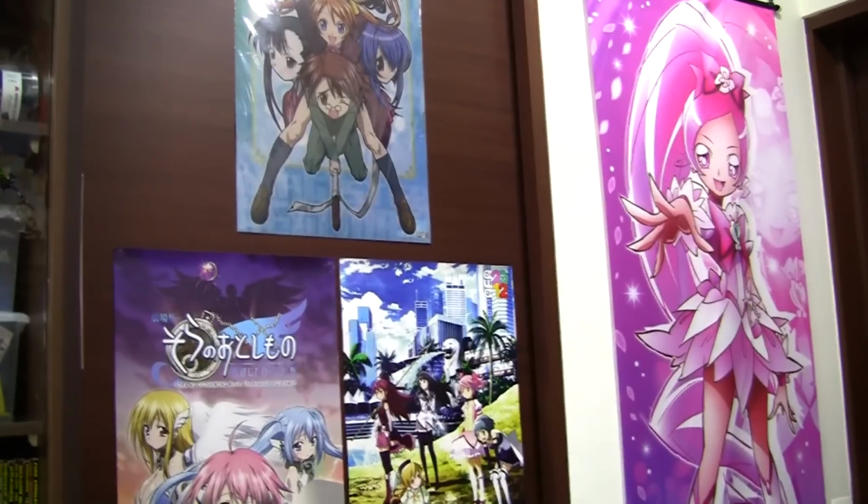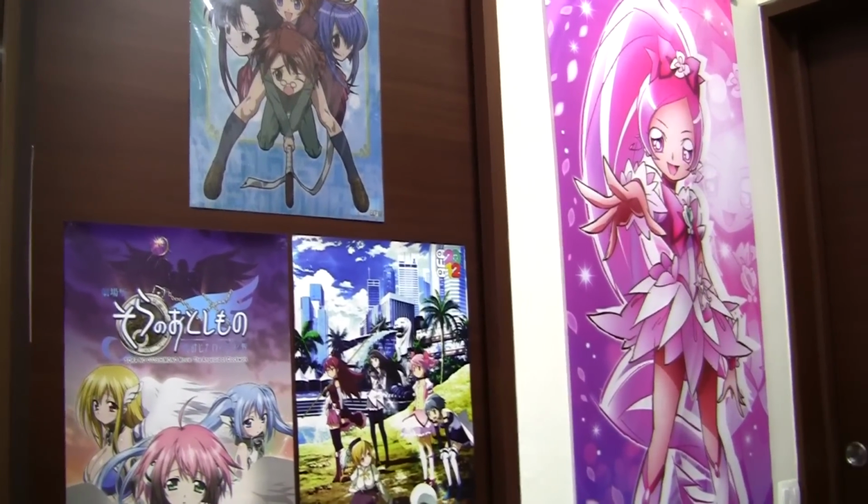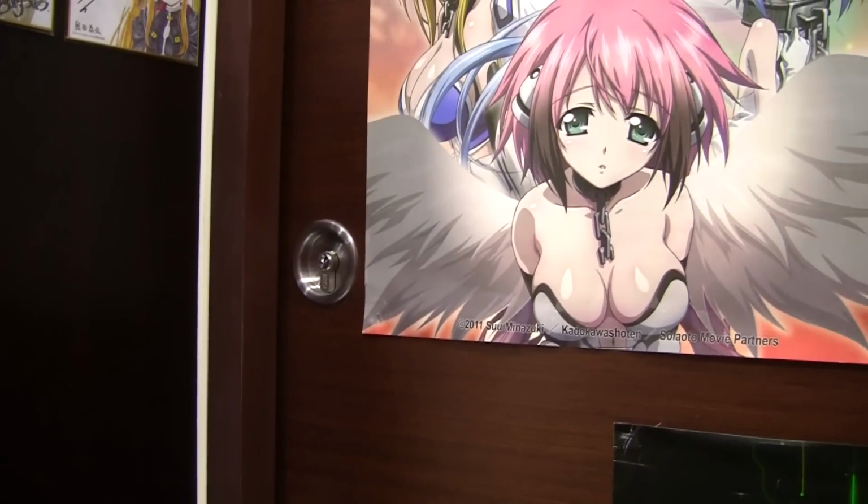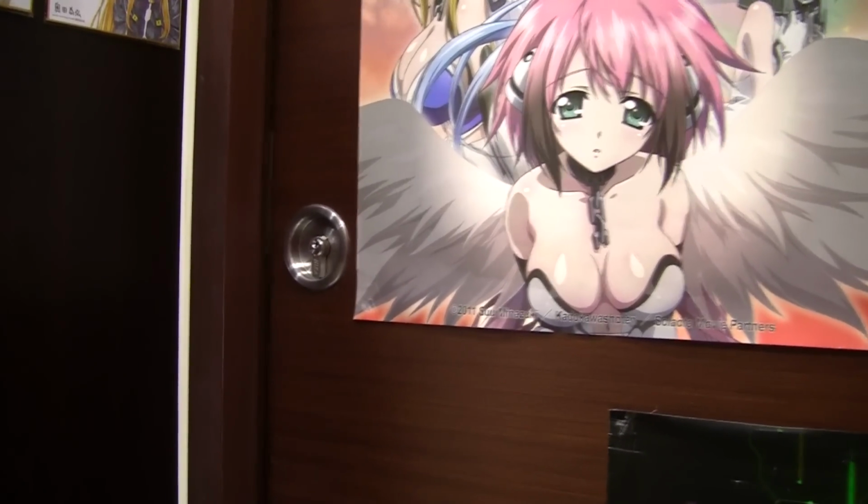But wait a minute, that can't be all. Where did the other 80% of my collection go to? Well, for that, we have to take a look at what's behind door number 2.